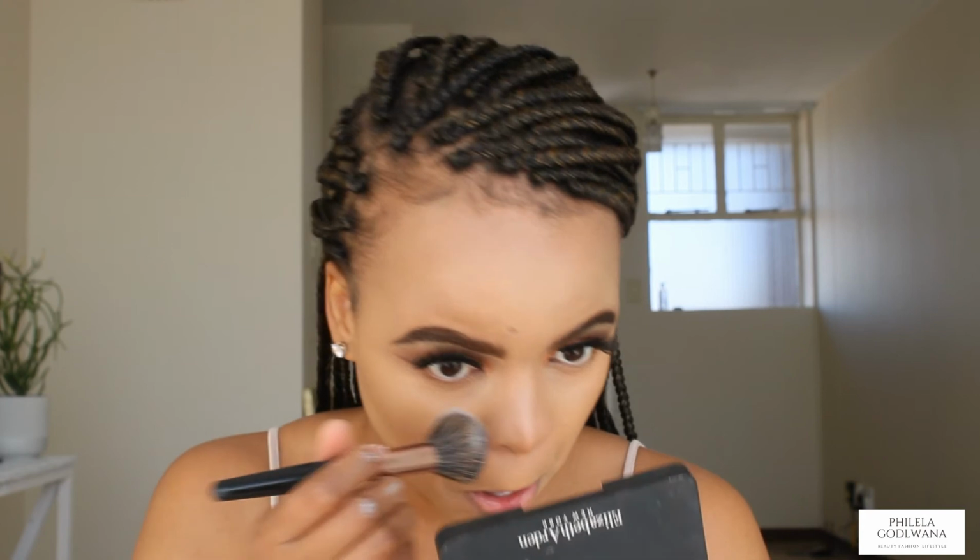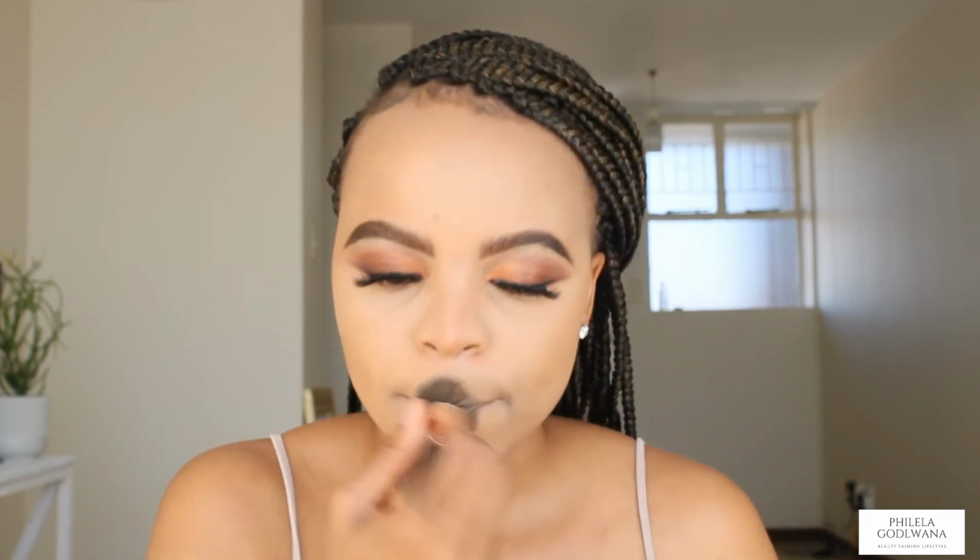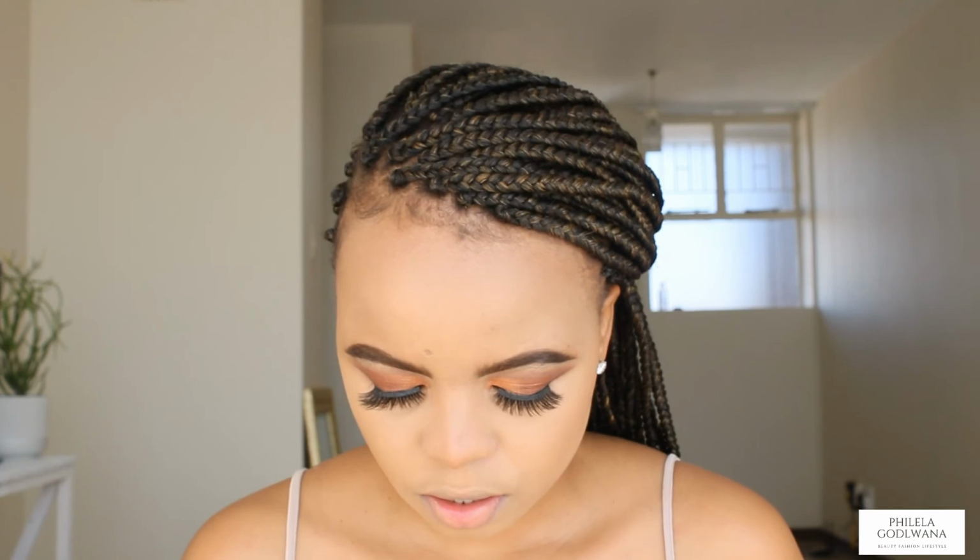I'm just going to quickly powder my face because I feel like I've been taking so long. So I'm just using a translucent powder. Nothing has changed with regards to the makeup that I use. It's still the same thing. So if you want an in-depth tutorial, I'll try to put a cue card here that you can click on.